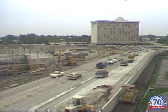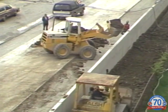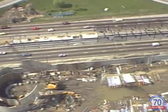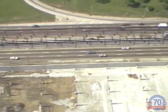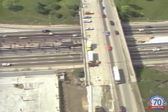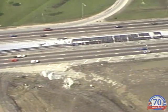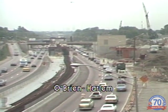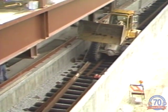The east-south exit ramp off the expressway is being realigned to permit sufficient room to construct the station complex. The original off-ramp will be demolished when the new one is complete. A readily apparent change from our first documentation is the erection of canopy framing steel. Eastbound mainline track continues to Harlem. The O'Brien-Harlem contract is in good shape. Track work continues.